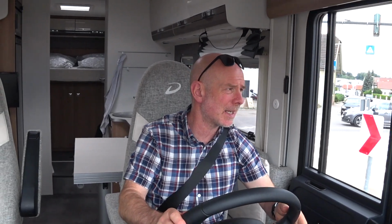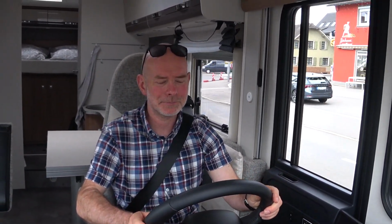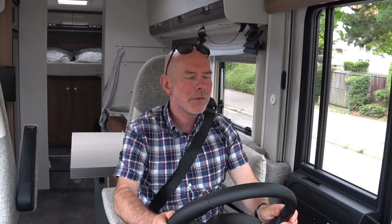But what I like is when you put your foot down, it goes straight away. There's no turbo lag. There's no lurching with this ZF 9-speed gearbox. You just put your foot down and it goes. That is great. So this particular motorhome is fitted with the upgrade of the 160 bhp engine and the 9-speed ZF gearbox.